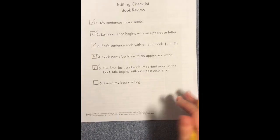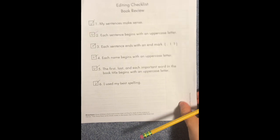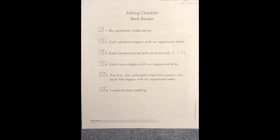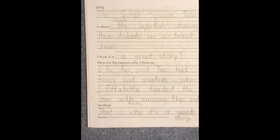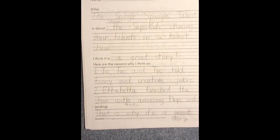Okay, you guys, so even though I didn't have to fix too many things, and you might think I don't have to fix anything, I already looked, you still need to do your editing checklist, okay? So that way it's the very best you can do. When you're all done doing that, you can take a picture of this page and you can submit it to your Dojo portfolio. If you already submitted yours, what you can do is check to make sure there's nothing else you want to fix or change, and then just send a new picture. Okay, let's move on to math.